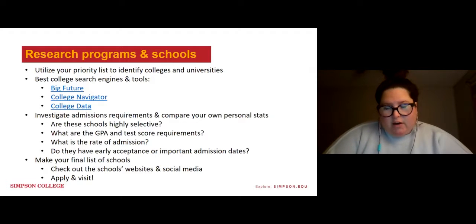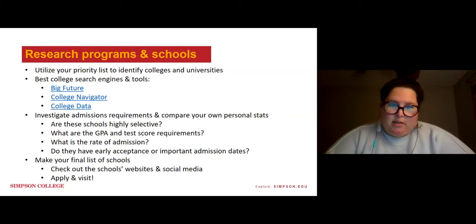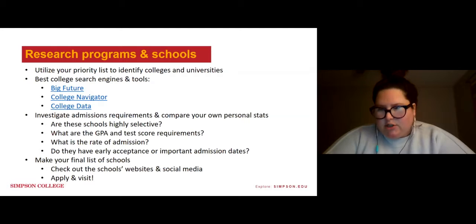Hopefully in the fall, if there are any in person, I encourage you again to attend those and just browse around and check out some of the options that you have. But for right now, a good way to kick it off would be to take that priority list and use some of the college search engines and tools to narrow down what you're looking for. These 3 search engines are my personal favorites. They are not the only search engines available to you, but I think these are the most user-friendly. And that's Big Future, College Navigator, and College Data.